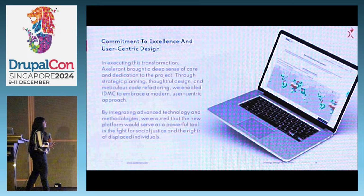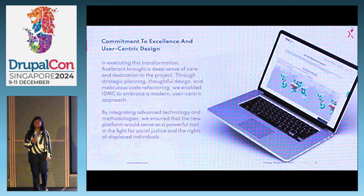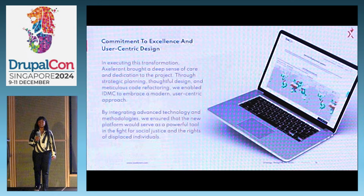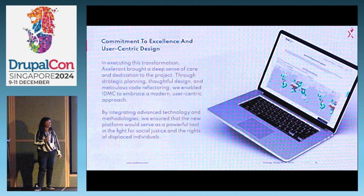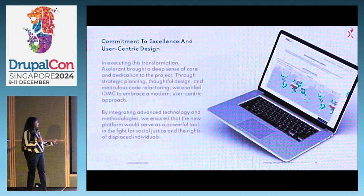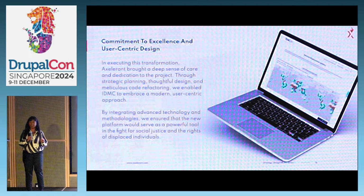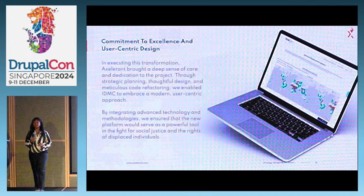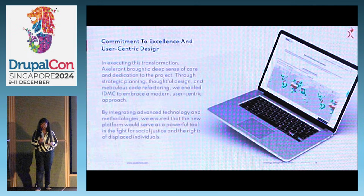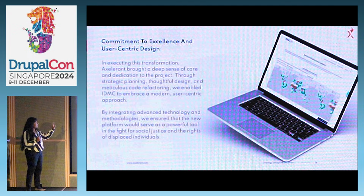So, commitment to excellence and user-centric designs. When we were going through all these platform challenges, deployment challenges, or any kind of architecture challenges which we were facing, we received real support from the client end as well, and we just kept it open about what we were facing. So the communication was proactive from our end, instead of the client asking what's happening, why there is no update. That's how commitment to excellence.